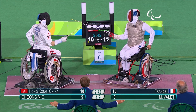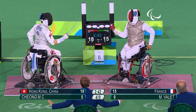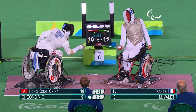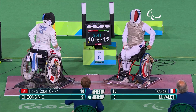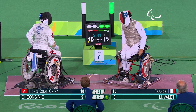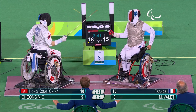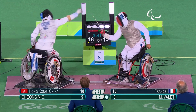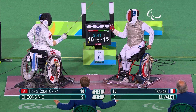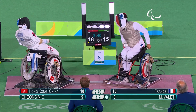Well, this is a real example of how things change around and how the order that the fencers come on can make so much difference, because a deficit can really be turned around when you have category B against category A, and that's what we're seeing right here. Maxime Valet not able to hold his own or even maintain the lead that he started this bout with, compared to CHEONG Meng.